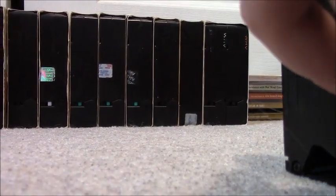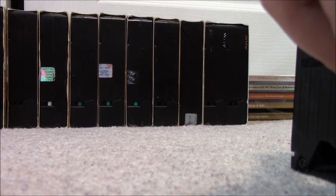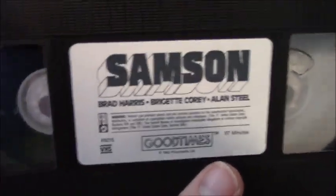Again, this one has the recording tab, and I think I might actually need the scissors for this one. Usually these older Good Times tapes, you need scissors to get the recording tab off. There we go. Alright. And like I always say, we all know what this will have at the end since it's a Good Times tape.